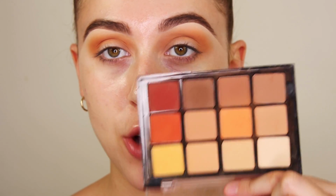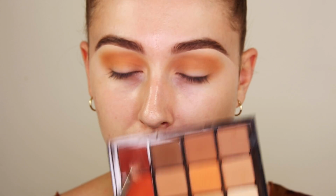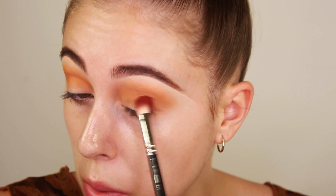Okay, so now what I'm gonna do is go back into the Warm Matte palette. I'm gonna grab this nice burgundy cranberry shade on my MAC 217, and all I'm gonna do is start to pack it onto the outer corner here and bring it into the crease as well.